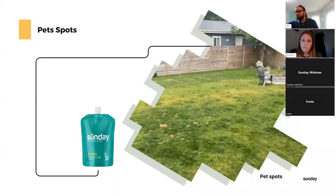So it definitely can be used, and we're not going to have a negative effect from using it regardless of conditions, but we still want to follow best practices, maybe applying it early morning or evening if you're dealing with a lot of heat. That's just always a good idea with water. So I think a great thing to do is use some pet patch. I'd probably do the whole lawn, and I'd probably use some on the spots as well.